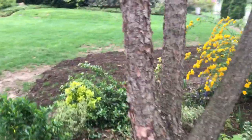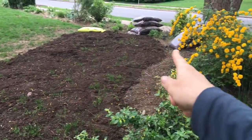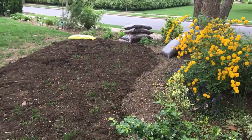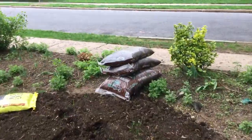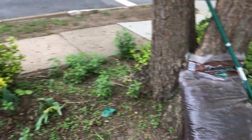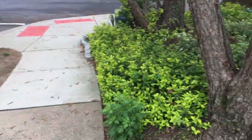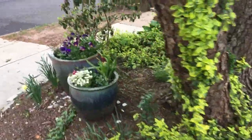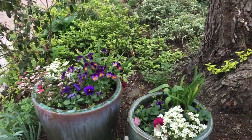And over here, we're actually going to extend this birch garden bed, and I'm going to start planting hostas here soon. See, we've got mulch bags going on, rakes, all kinds of things. I forgot to show you, there's more euonymus here. I did plant some pots early in the spring. These are about 3 weeks old and they're doing really well.